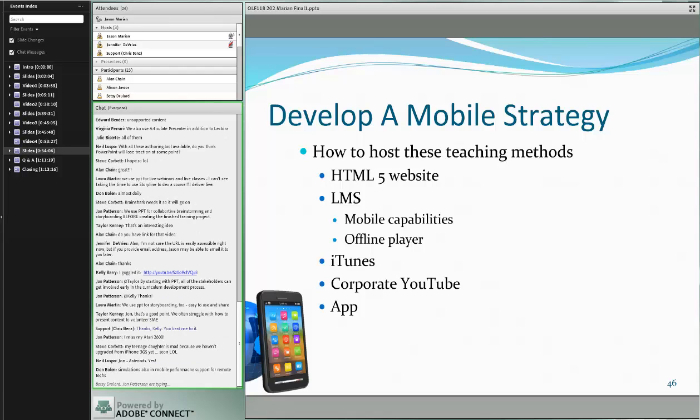So when we talk about developing that mobile strategy, how are you going to host those? Are you going to build your own HTML5 website? Are you going to build your own LMS? Have an iTunes account, a corporate YouTube account, or the biggest trend right now, which is the app?